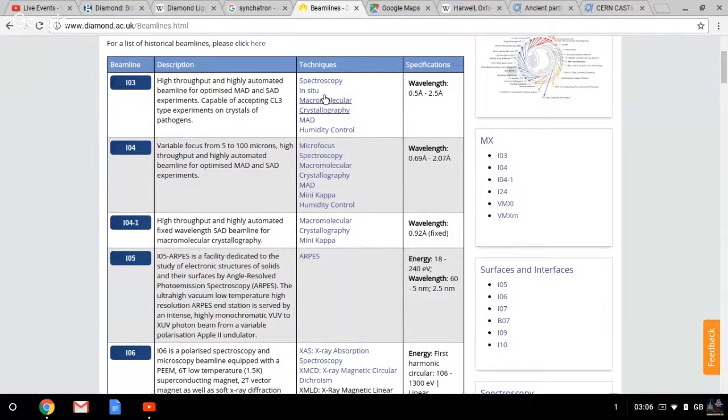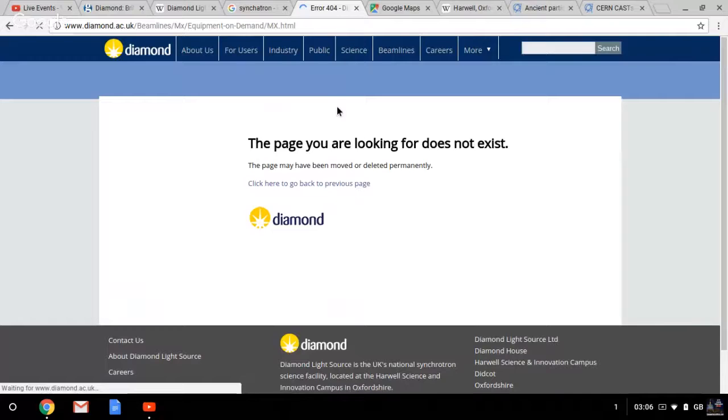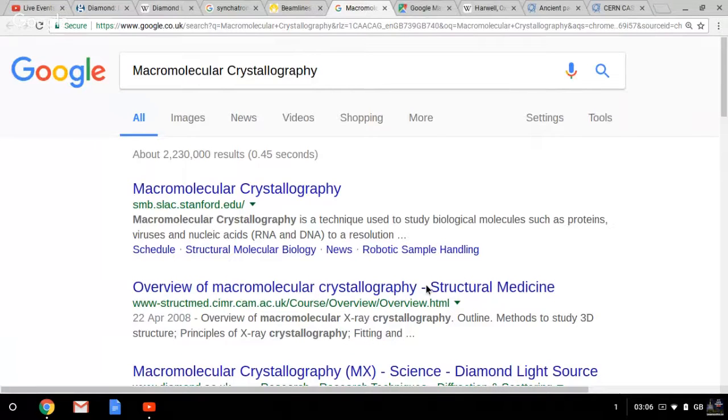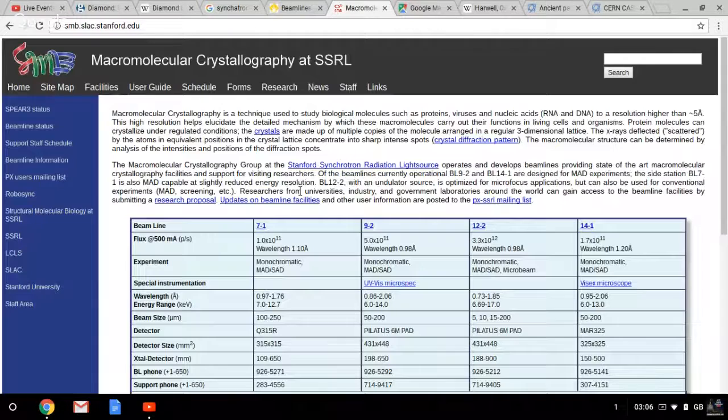Techniques, spectrum of in situ, macromolecular, so macro crystallography. Oh my god, you know what that is, don't you? Macro, that's the chemtrails. Let's just get that word. Macromolecular crystallography, right? Macromolecular, let's see this, make that bigger for you.